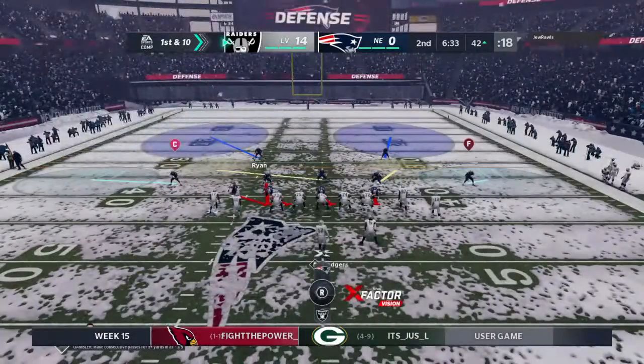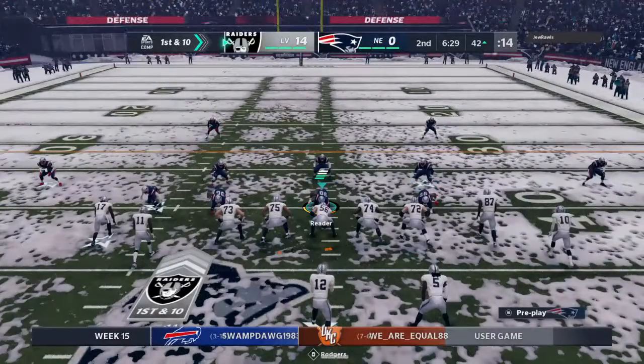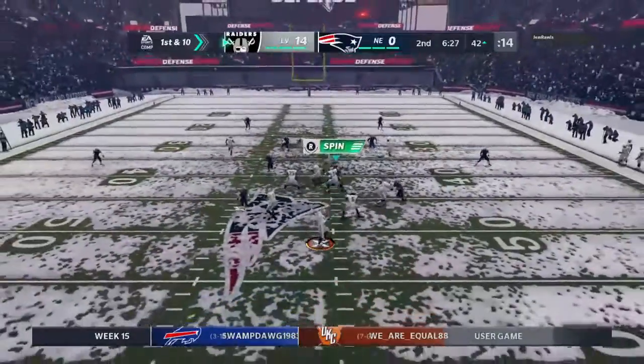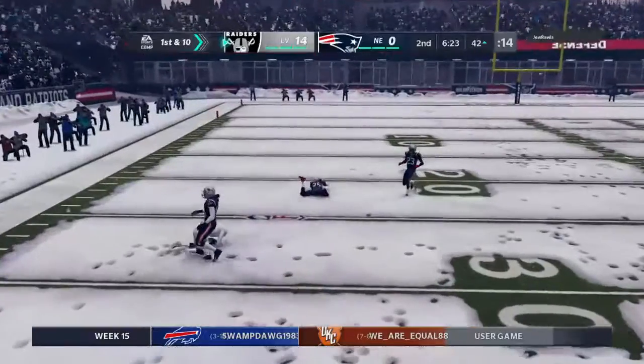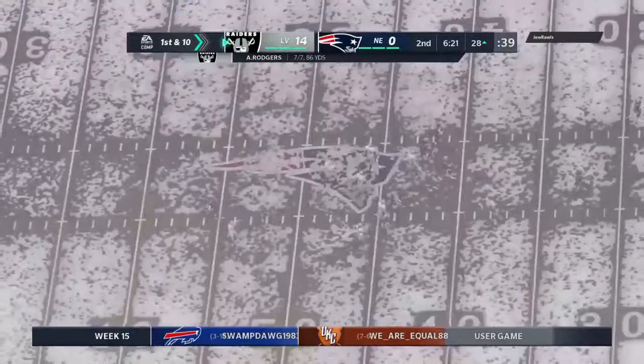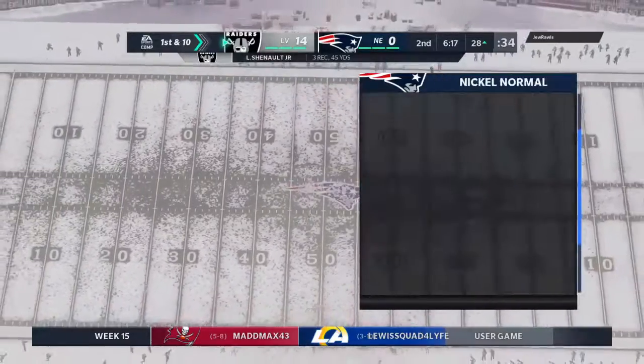So into Pats territory now. Here's 1st and 10 at the 42-yard line. Here's Rodgers to throw, and he's taken down inside the 30. This duo locked in, 14 yards there, and a first down.